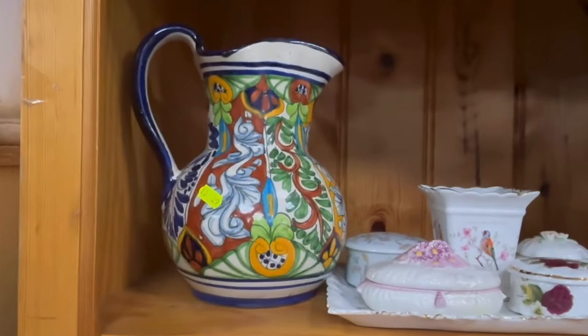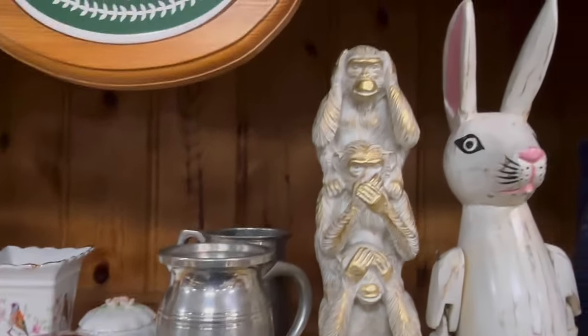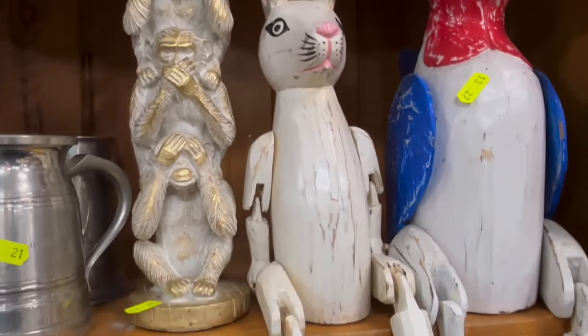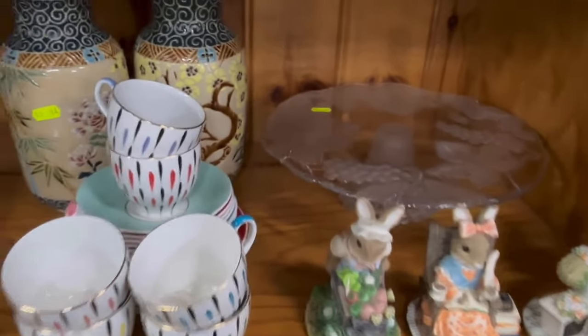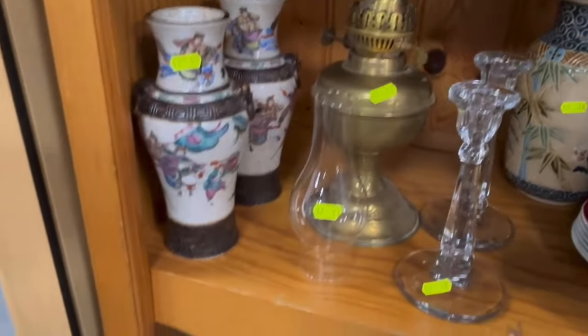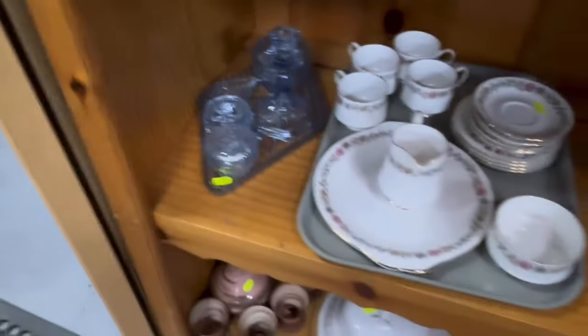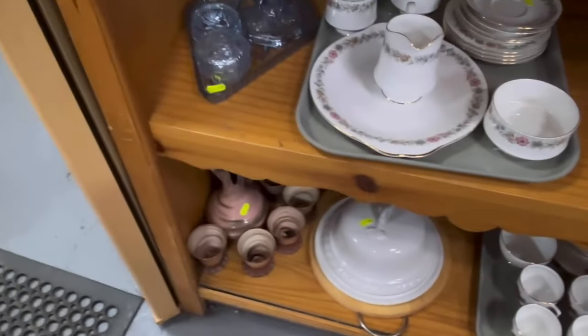More decorative pottery that you can see there, and some nice tankards and things, and then 3 wise monkeys and a rabbit and a cockerel as well. And then we've got these nice bits of pottery, this nice glassware at the back, some vases and some urns and things, some nice crystal candlesticks, and then we've got a dressing table set, some crockery, some plates and other bits and bobs down on the bottom.